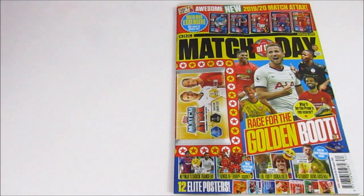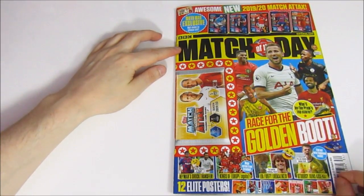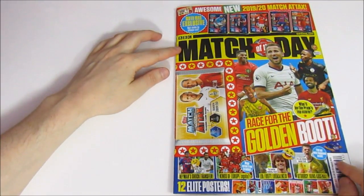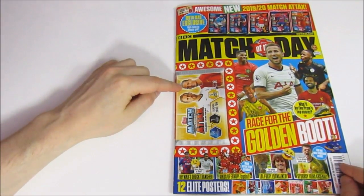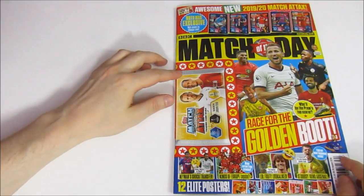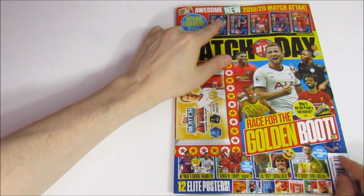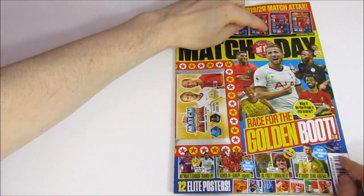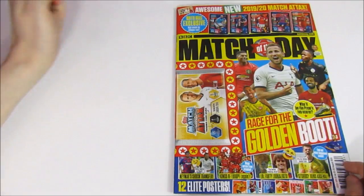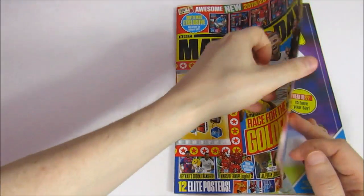So here we are at the magazine, and if you do want to get this magazine, it is £2.50 and it is in shops now. And then, as you can see on the cover, we can see a different pack design with Harry Kane and Van Dijk. And then there's some more card reveals. We have Van Dijk, Messi, Lacazette, Mbappe and Aguero. This Lacazette is actually a Europa League card, which will be shown there. And it's not in shops yet, so it is exclusive to the magazine. So let's take a look through it and see what else we get.